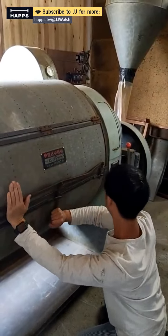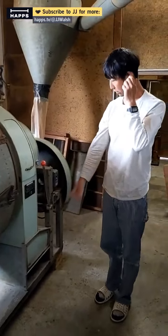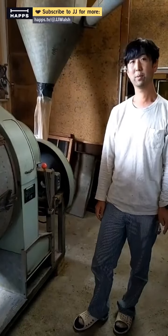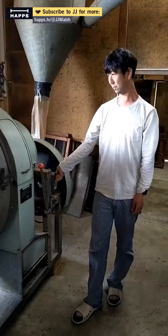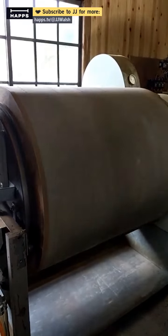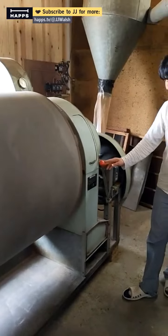How many years old are the machines? About how old is this one? It says Showa 47. 47 years. A little younger than me. Yeah. I'm a little Showa younger. Oh, here it goes, here it goes. So almost 50 years old. You want to go inside? You want to go inside and rolling? Rolling. Wow.